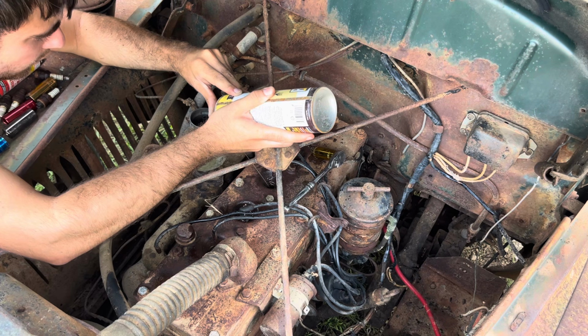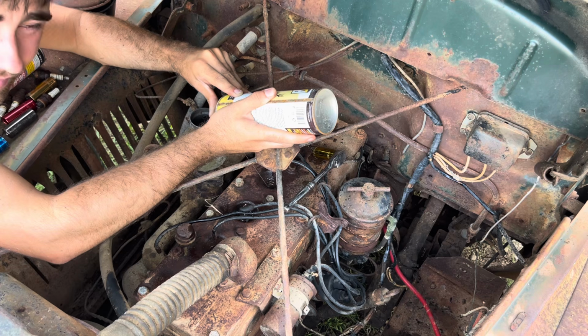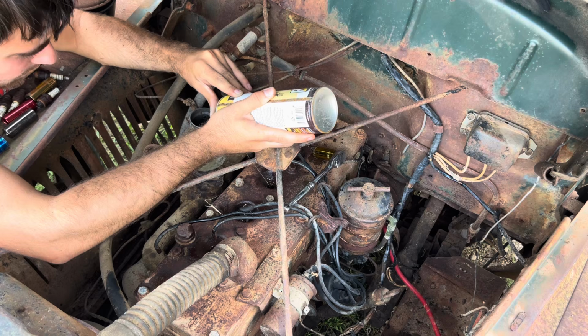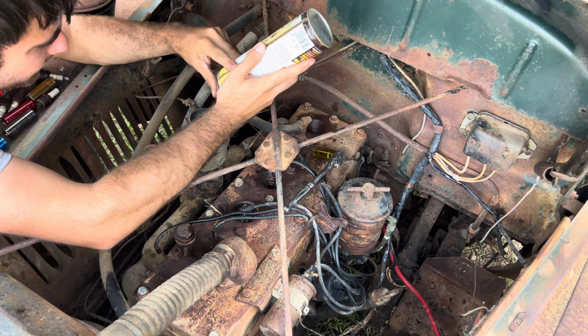As soon as we get it rolling, we'll change the oil. We always change the oil in these. Sometimes we don't show it, but a lot of people ask if we change the oil, and we do, just because we don't want to run oil that's 50 years old or 60 or 70 years old, because it ain't good on them.